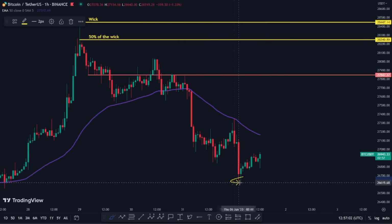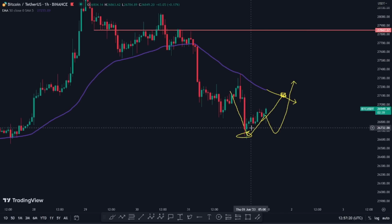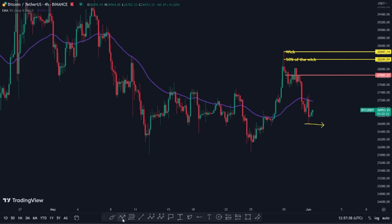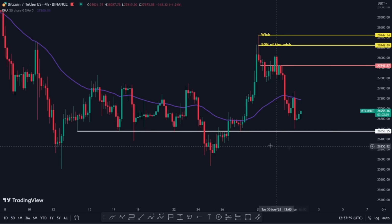I'm in a long from this zone. Very happy about it, to be honest. And let's see what it does. Again, there is a chance of a W formation here. Okay, or if not, you can just expect a push, and hopefully not get a strong rejection at the 50 MA. Because again, if you lose this low here, sorry, let me remove this. If you lose this low here, that one there, if you lose 26,550, then price is going to drop another at least $500. Okay, that's where there is support.